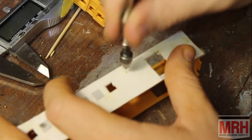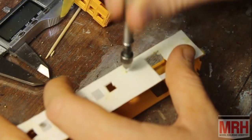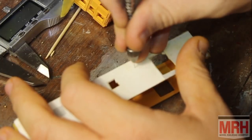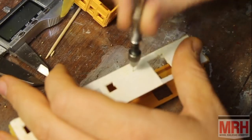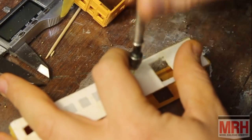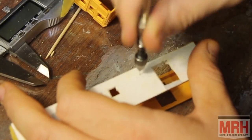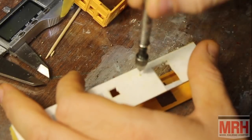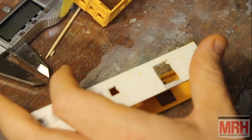I find that a pump action pin vise is very helpful for drilling these small precision holes because they allow you to concentrate most of your force on the very tip of the drill bit and in the direction that you're drilling, rather than lateral side-to-side forces from many other pin vises that I've dealt with that can often lead to broken bits a lot quicker. Now, because we're drilling so many holes, there's no way to avoid a few broken bits, so be sure to have extras on hand.